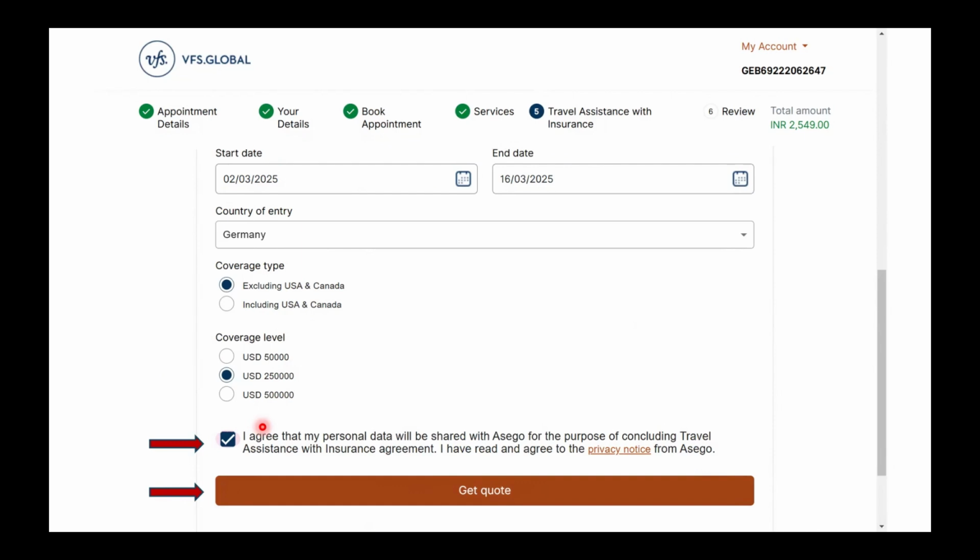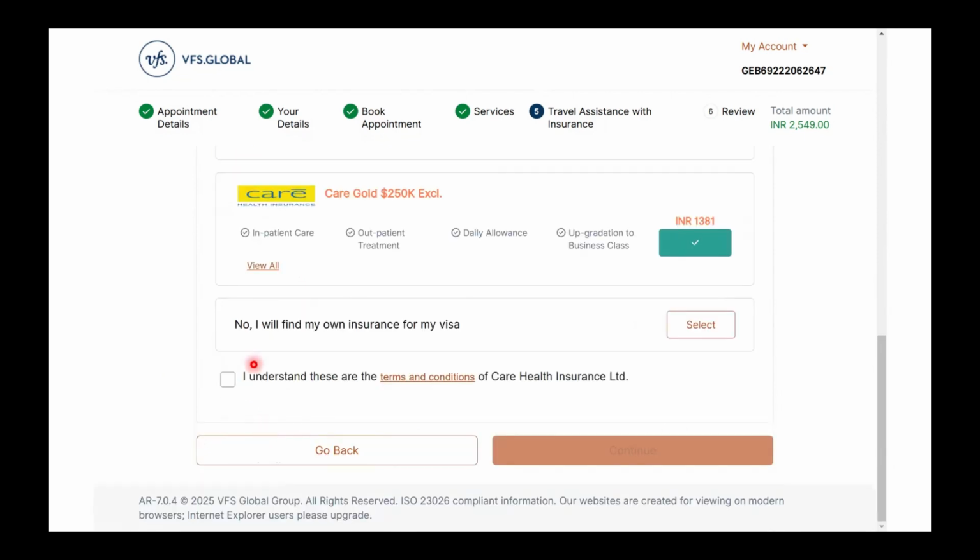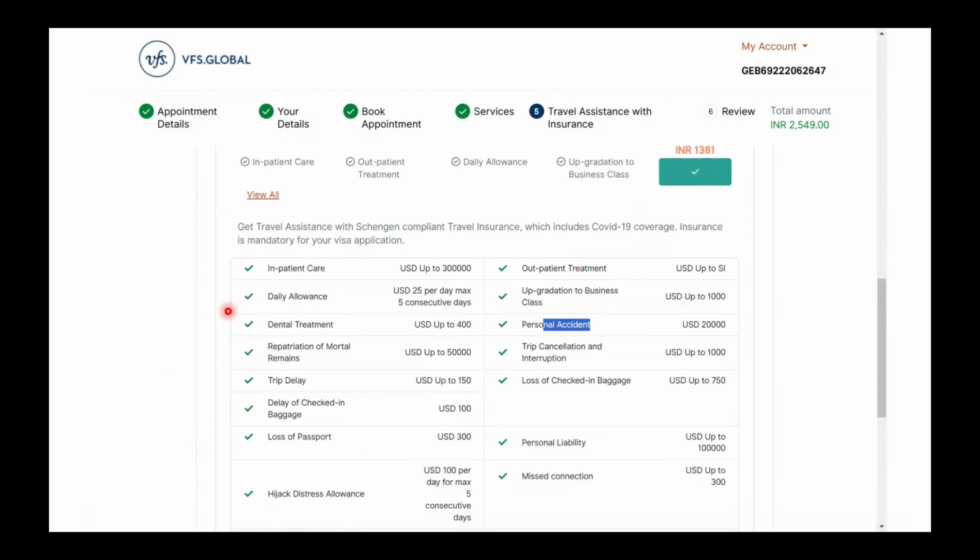You can click on get quote. You won't be charged anything, right? It will give you two or three options you can choose from. If you want to see all benefits, you can do that as well. You click on view, and it will show you what this insurance covers, for example, loss of passport, personal accident, right?